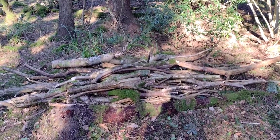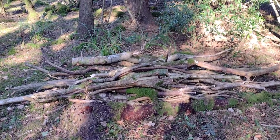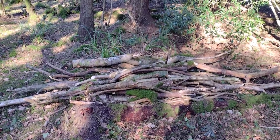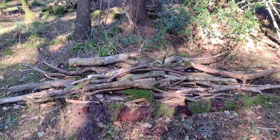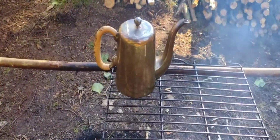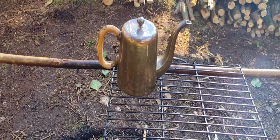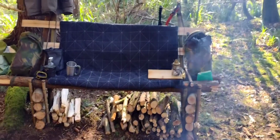I stacked all this up when me and Rich were here last time, so I've got plenty of wood. That'll keep me going for quite a while. It'll take me quite a while to chop it all up, but yeah, it'll be good wood. So I'm going to make a brew. I've got a new kettle that I picked up at the car boot as well. So we'll give that a go today. Right, catch you in a bit.